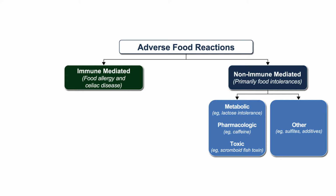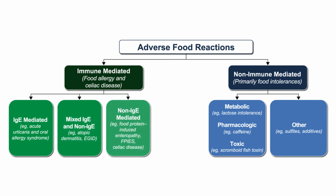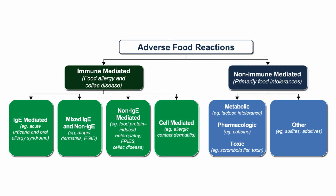Of the immune-mediated reactions, IgE-mediated food allergies are the most life-threatening types of reactions. Mixed IgE and non-IgE reactions include diseases such as atopic dermatitis and eosinophilic gastrointestinal disorders, which includes eosinophilic esophagitis. T-cell-mediated reactions include contact dermatitis. We will spend more time reviewing IgE-mediated food allergy.